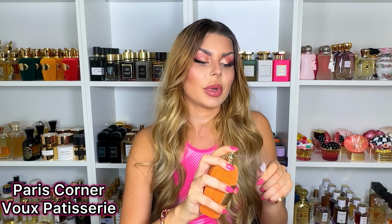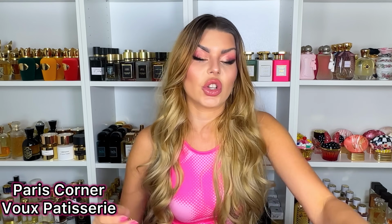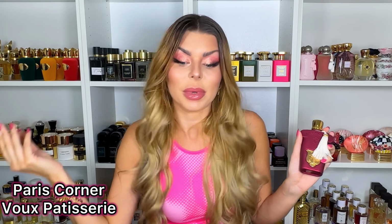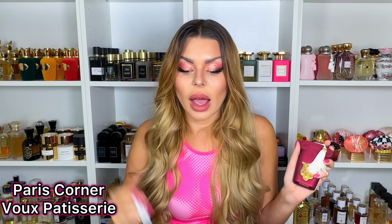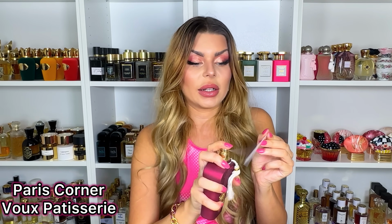People are comparing it to Italica from Xerjoff, more exactly from the Casa Moratti line. I do have Italica here. Let's compare them. Voux Patisserie has cardamom, saffron, tangerine, apple, rose, vanilla, sandalwood. I personally really like it. It's definitely not as gourmand as Italica.